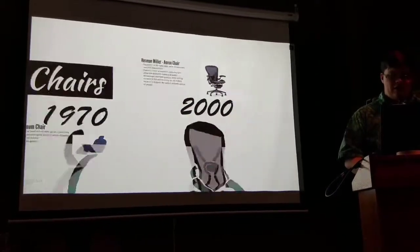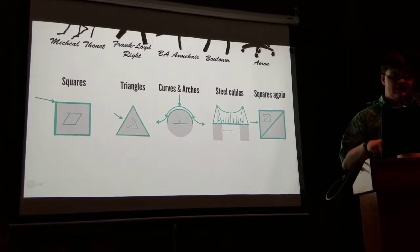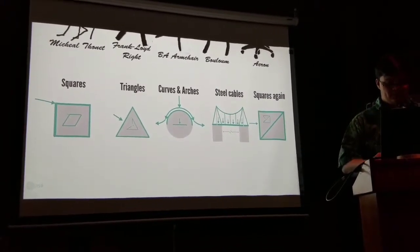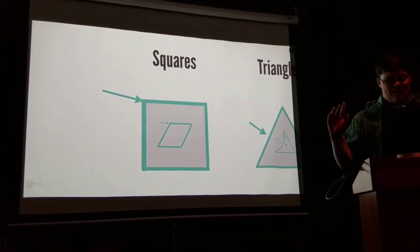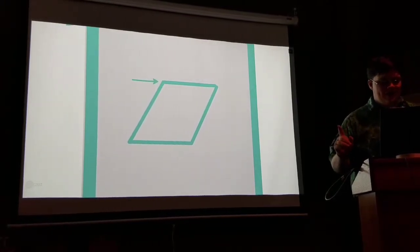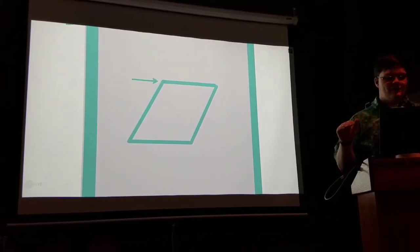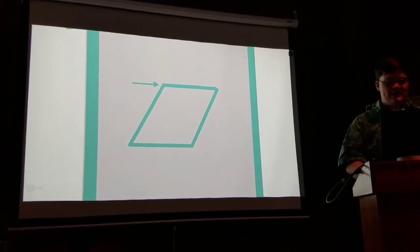So now that I've talked about what's good about chairs, let's talk about the principles that make those chairs strong. First, we'll start with squares. Squares are bad. I'll just start with that. It's a weak shape, and let me show you why. This is why. When you apply force to any side of the square, it deforms. This is because there's nothing limiting the movement of the sides.